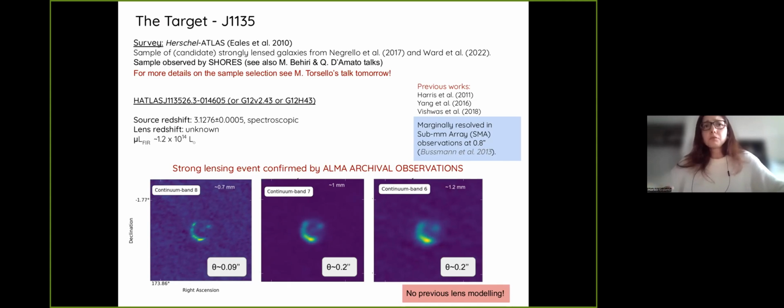The nature of this object has been long debated for several years, mainly because of the lack of clearly resolved observations, for example, in the submillimeter by the Submillimeter Array. What was known was that the redshift of the background source was spectroscopically confirmed by CO observations, while the redshift of the lens was completely unknown. And as a peculiarity, this source is one of the brightest in the far infrared among the whole sample of candidate strongly lensed galaxies.